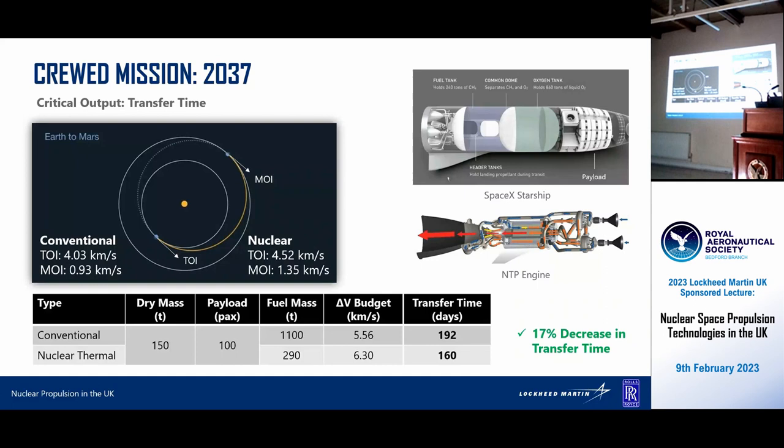So running through the numbers, we can see that even with a much smaller fuel mass in nuclear thermal, we get an even higher total velocity change, which allows you to escape Earth's gravity and get to a much faster velocity in the mid course. And then once you get to Mars, you can still slow down, be captured by the gravity, and perform that maneuver much faster. I think in the conventional case, it was around 6.5 months. In the nuclear thermal, it was about 5.5. And again, that's without optimizing anything else about the spacecraft itself.